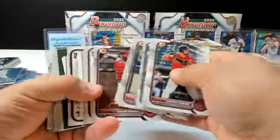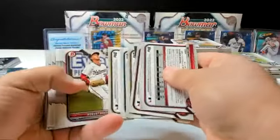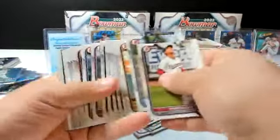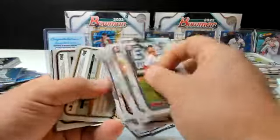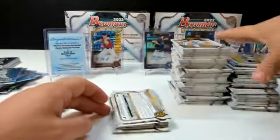I'm one of the few breakers who has Super Jumbo. Thankfully, Topps sent us our Super Jumbos on time. They have 30 autos instead of 24. So, pretty nice.